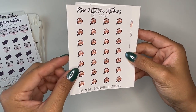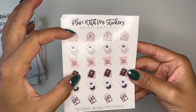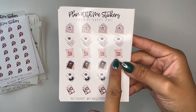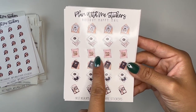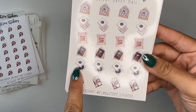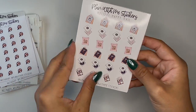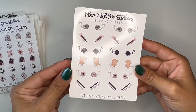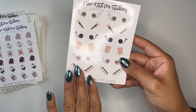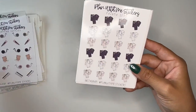Hot Cocoa. Holiday Happy Mail. So you have like two greeting cards, a package that actually just has a scrunchie in there, and then a bubble mailer or another soft package that says pretty things inside. And then another box with the scrunchie and a kind of gift basket type thing. We have wrapping supplies here. And then I alternated it so that you can put it whatever way matches for you in your spread.